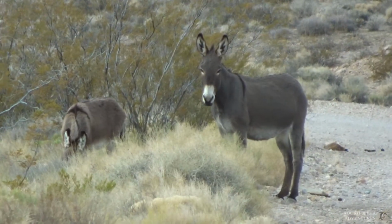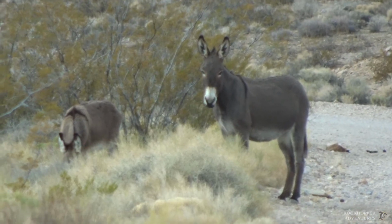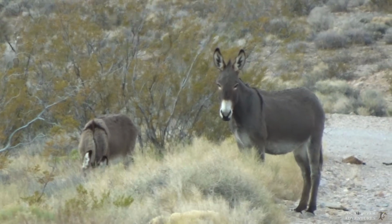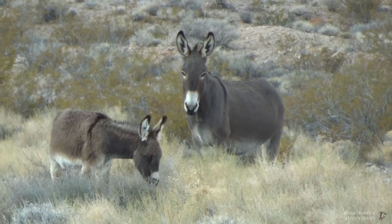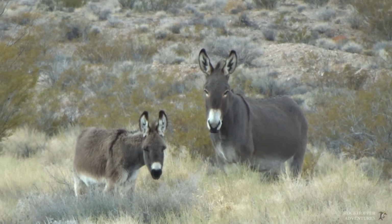These burros are descendants of the burros that were let loose by the miners back in the 1800s. Look at that little baby burro grazing. Isn't it cute? Yeah, I'm talking about you.